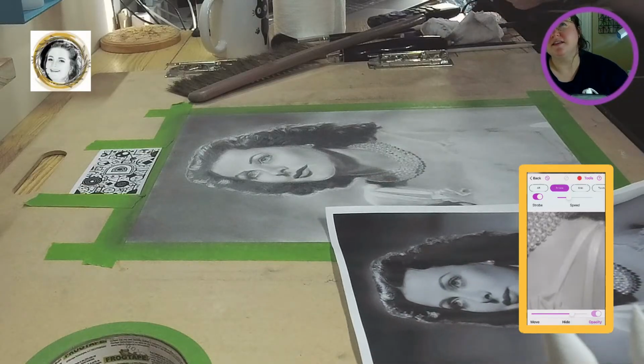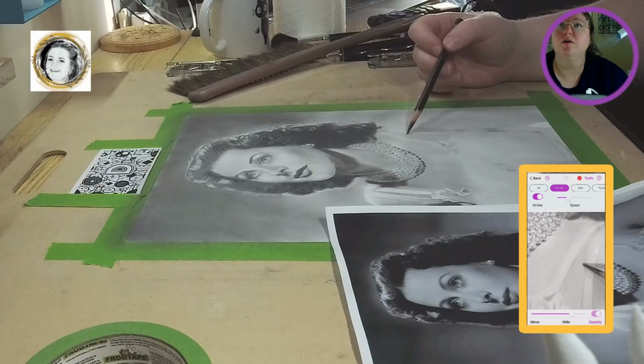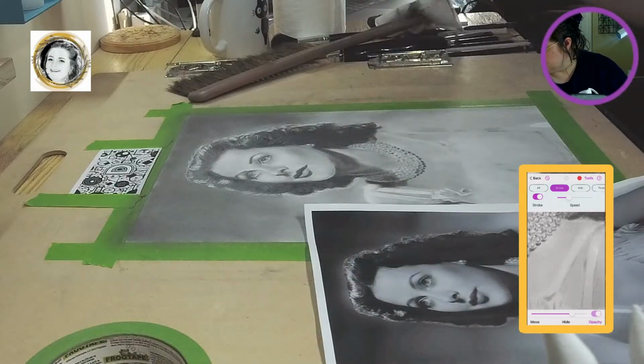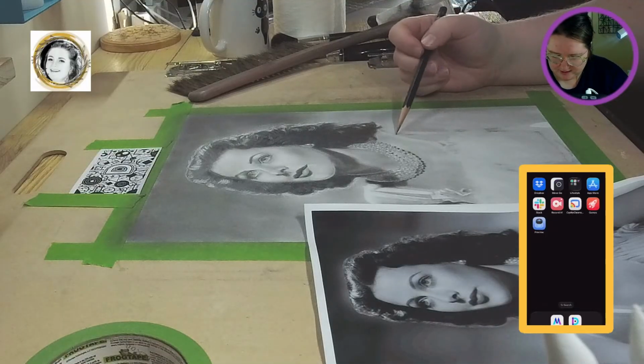I think that's pretty good. I think I might just add a little bit more shadow right here. Oh, that's too dark. Keep on grabbing the wrong pencil. Pay attention, Charity. Pay attention to what you're doing. Okay, we're gonna fill it in just a little bit darker than it was before.